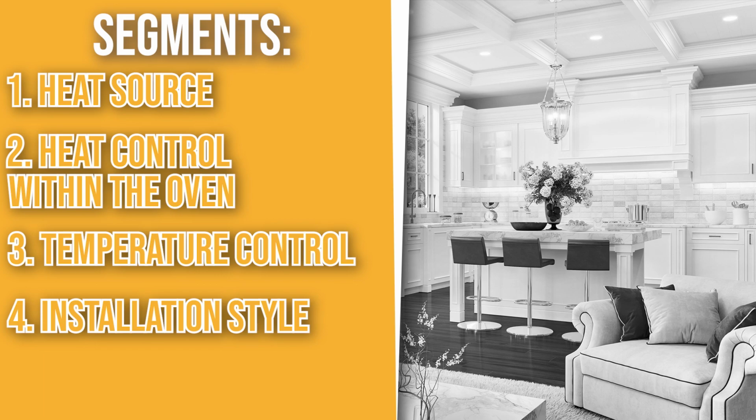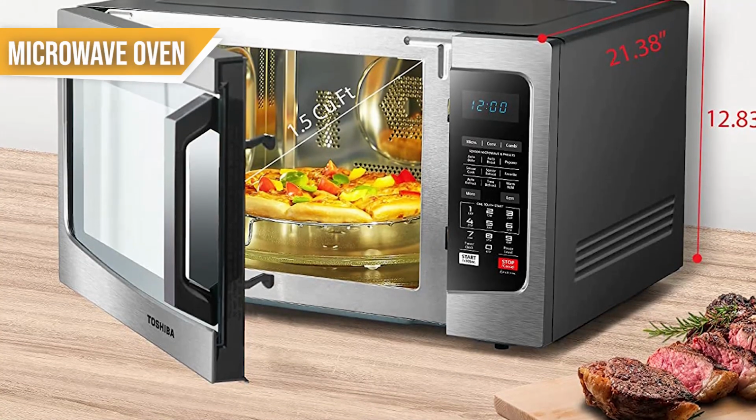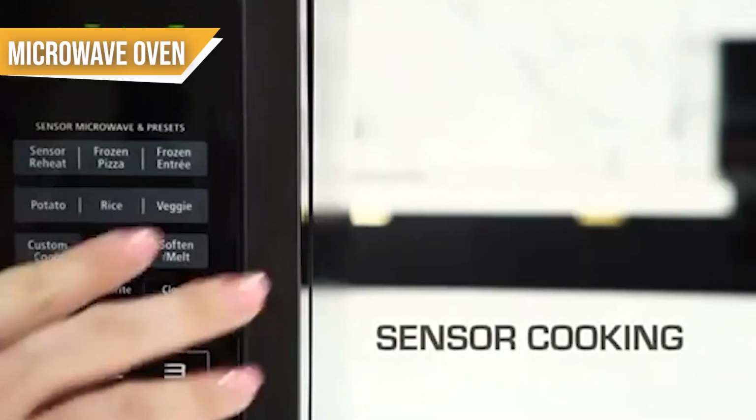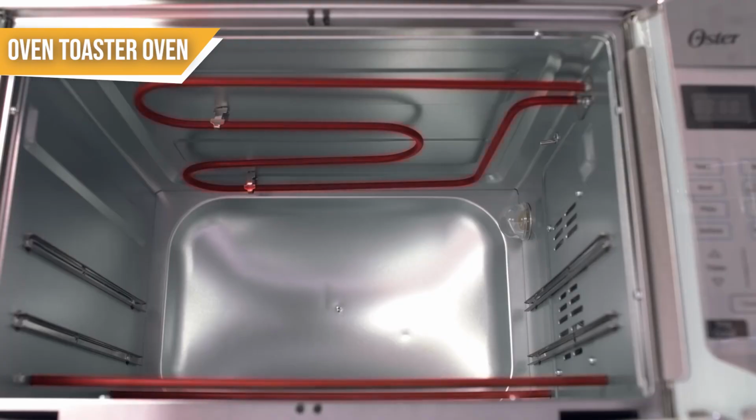Finally, here are the different types of ovens based on function. These are the microwave and oven toaster grill ovens. Microwave ovens are most commonly used for heating and defrosting and work by using radio waves. Oven toaster grill ovens are used for heating and cooking. These rely on good old-fashioned filament coils.